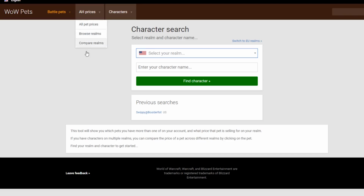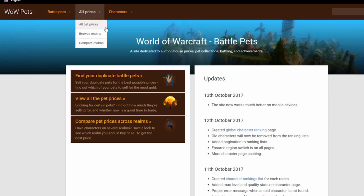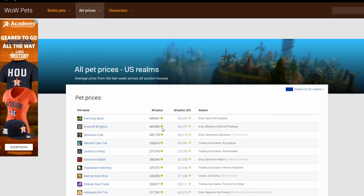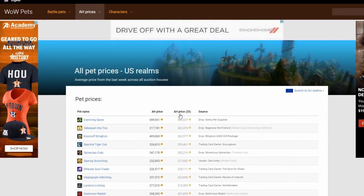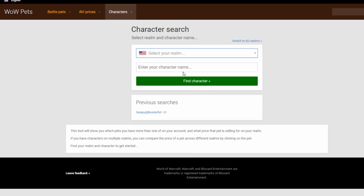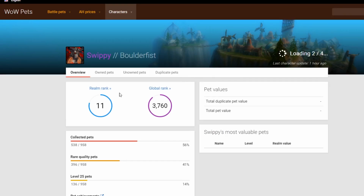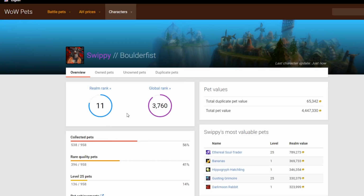Oh, and mentioning making gold with pets, there's an awesome site called WoW Pets. And you can browse all the different pet prices. You can sort by what the most expensive pet prices are, or you can search for your own character. And I like doing this because I like just exploring profit potential that I already have. So Swippy, find character. There we go. So I am rank 11th on my realm.